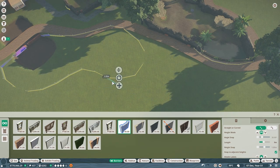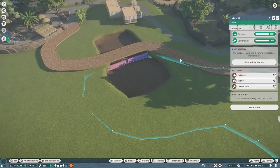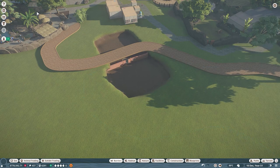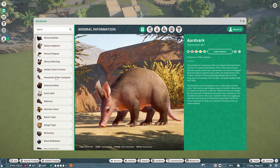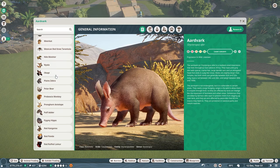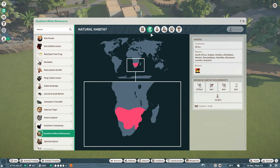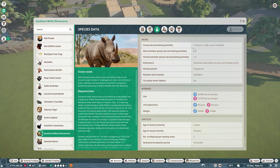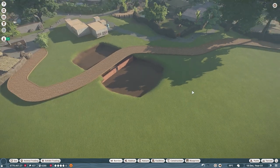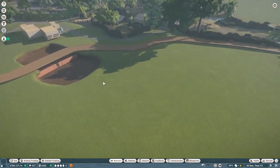Let's see how big that is. Because decorating smaller habitats is definitely much easier. Let's see, that is 2,700 square meters, so that's a little bit better. Let's just go ahead and look at the southern white rhino because that's the one I'm leaning towards. Where are we? Here we are. Great. Yeah, they only need 1,200 and 1 to 5, so a group of 5 is the biggest. So I think that is great because we're obviously going to add some water, add some rocks, so it'll shrink up, so it'll be less than that.